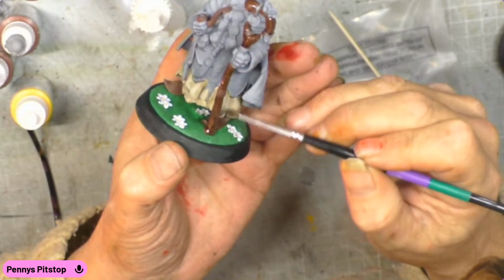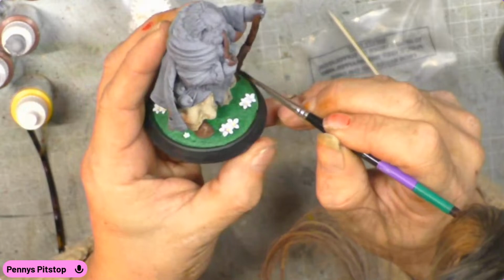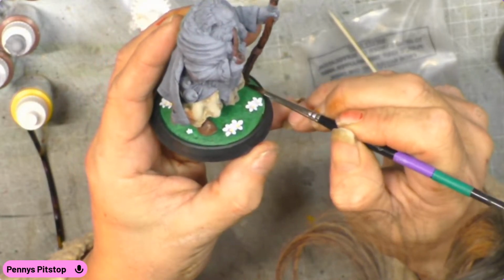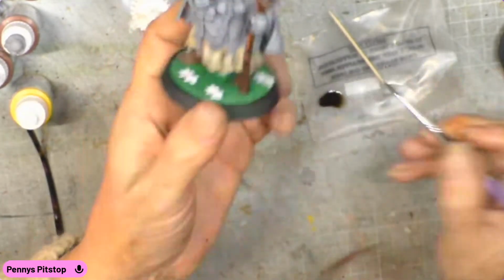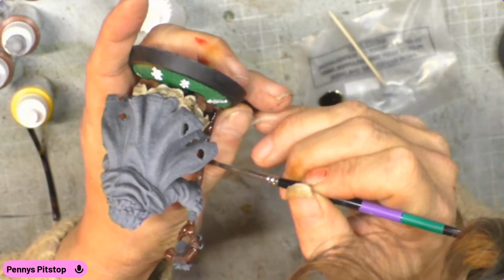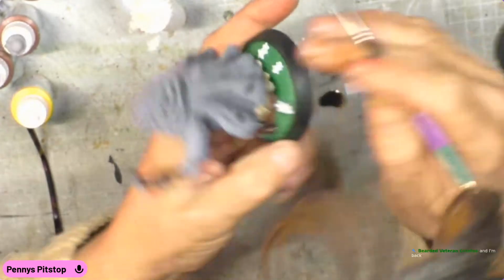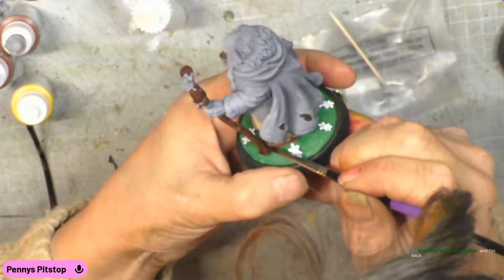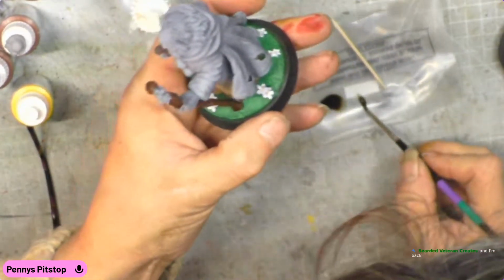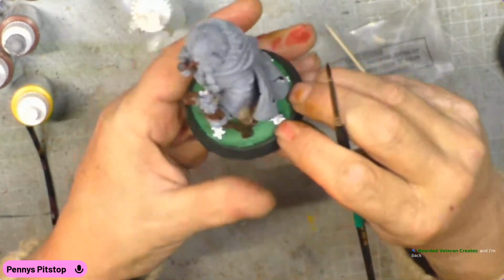I say it before, I'll say it again. Wash is a magic potion, isn't it? It turns ordinary things into something that suddenly makes you go, oh, look at that. How amazing is that? Missed his toe, look. Just get that out of there.